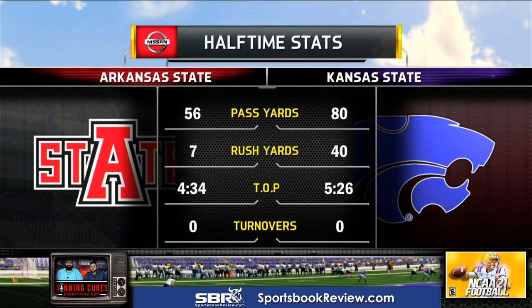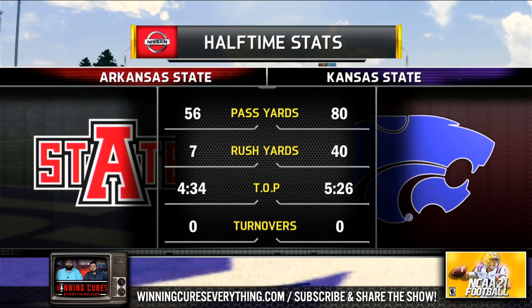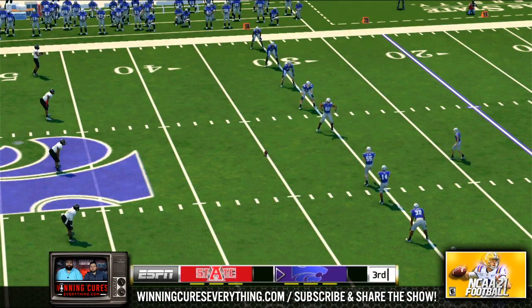We'll try to see if Pollack can bring a little energy in the second half. Got a lot of games to watch, including yours. Brad and Kirk, ready for the second half. All right, Reese, David, thanks, guys.